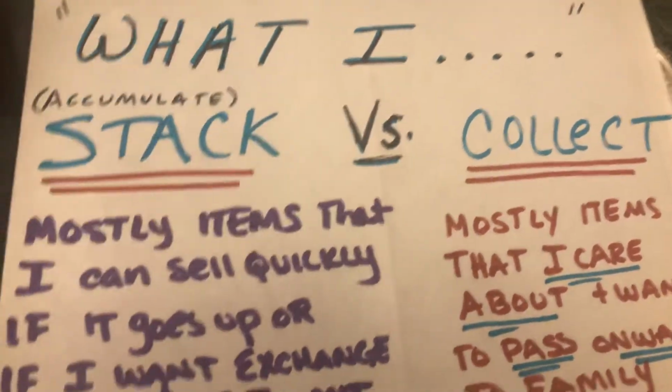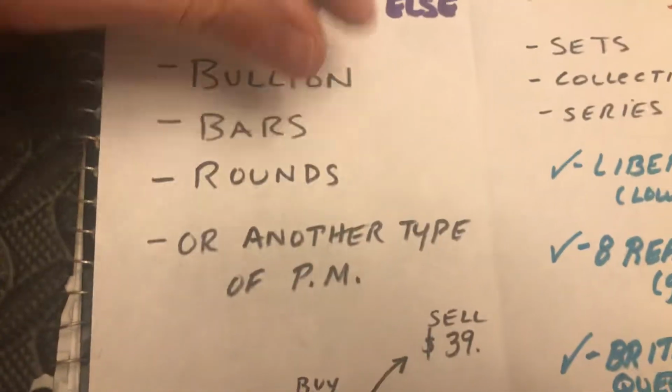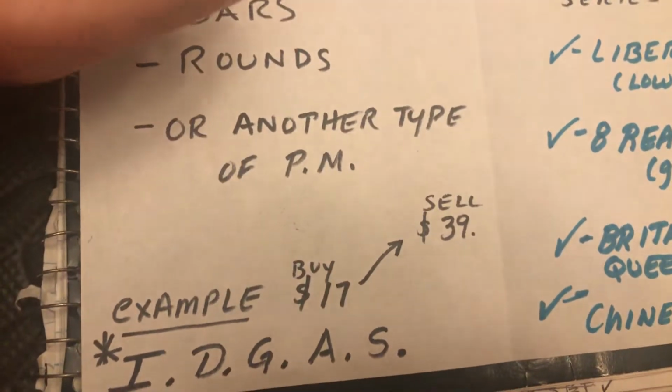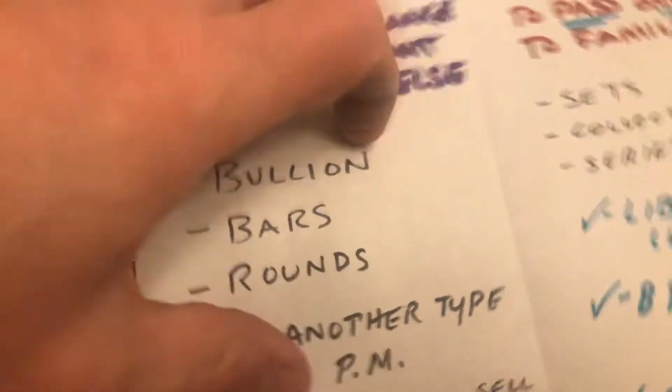But before I do that, let me do a couple of things here. I like to go over what I stack versus what I collect, and you could read this. But the stacking is mostly items that I'd want to pick up and sell quickly: bullion, bars, rounds, or any other type of precious metal. I don't care about collecting or holding these. These are what I'll buy low, sell higher.